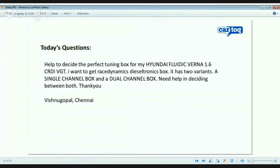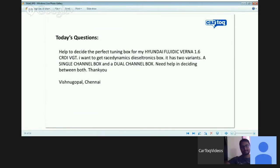Okay, so in the meantime, let's go to the next question while we're waiting for JP to get back on. The next question is from Vishnu Gopal from Chennai, and this is an interesting one. He wants to modify his Verna. So he wants help to decide the perfect tuning box for his Hyundai Fluidic Verna 1.6 CRDI. He wants to get either a Race Dynamics Dieseltronic box. It has two variants: a single channel box and a dual channel box. He needs help in deciding between the two.